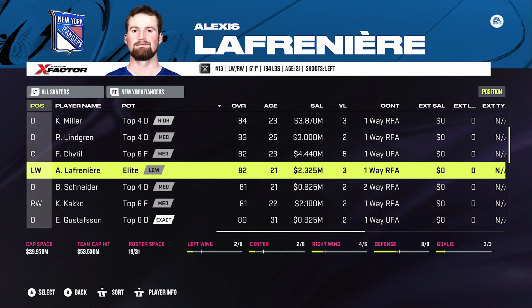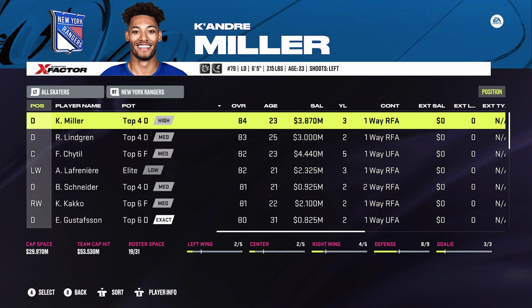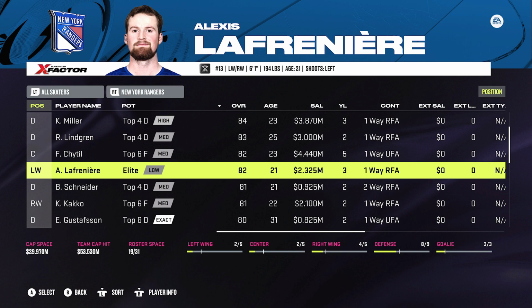I feel like I just like the fact Laf is a former 1st overall pick. I know Miller definitely has the higher trade value. I could cheese it and just trade him back to the Rangers for Laf plus extras. Actually, I'm pretty sure that's against the expansion draft rules. I'm not sure if they have it coded into the game, but in real life, you can't do that.